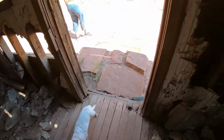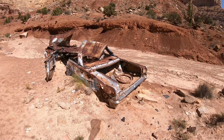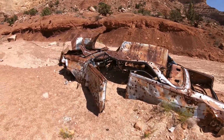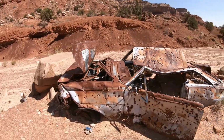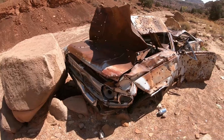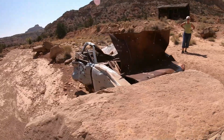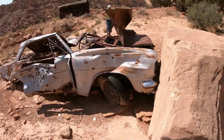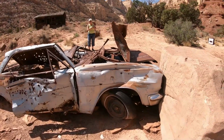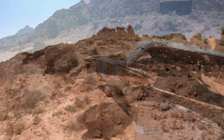Yeah, here's an old car. We've identified this as an old Rambler. Looks like a Bonnie and Clyde car with all the holes in it. You know, it's got to be, what would that be, 60s? Ain't much left.